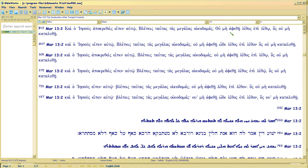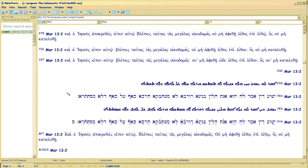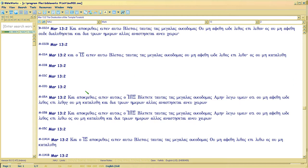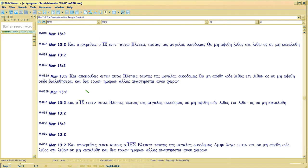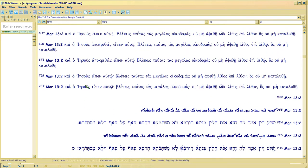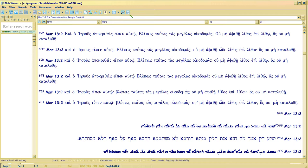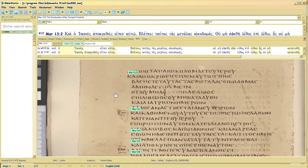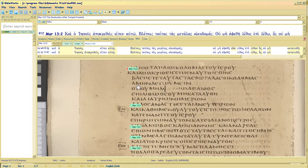But all these other manuscripts, which are the big ones, don't have amen legw humin in this verse. They have it in another verse at the end, but not in this one. So in order to see it at all, you have to go here. And it's right along here. Let's see, that says amen legw humin.